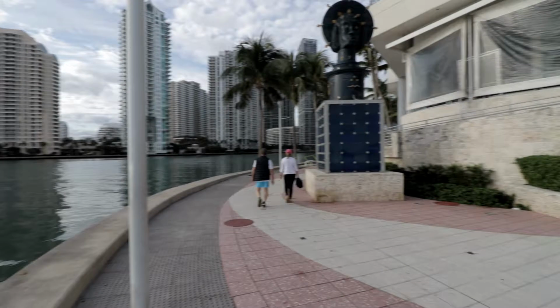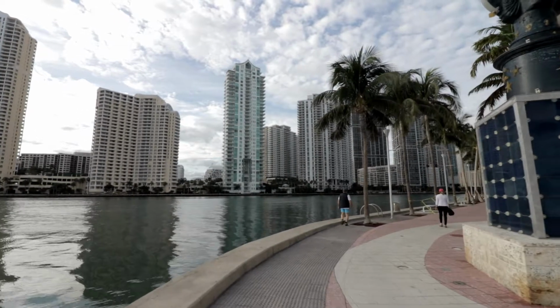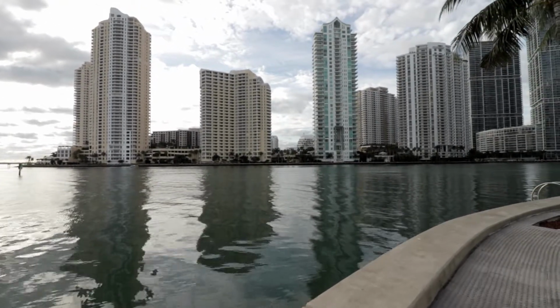Again, as we come up, here's again some artwork. Miami has nice artwork kind of all around. When you go and you look at these different places, there's always art and always something going on. Art Basel coming up next week.